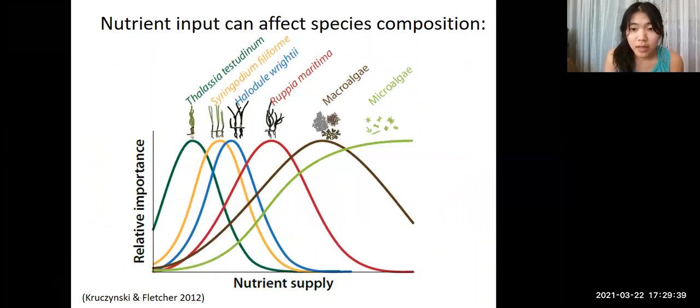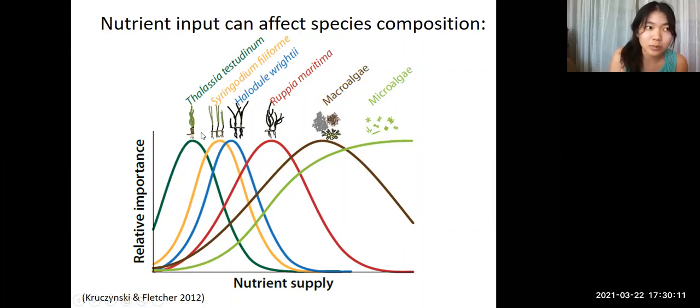Nutrient input could affect the species composition of our seagrasses. So this is based on seagrasses in Florida, but basically as you increase nutrient supply, little things living in the water like microalgae, plankton, and macroalgae like seaweeds, those are going to absorb nutrients. They're really good at absorbing nutrients really quickly. They're more competitive when there's greater nutrient supply, and our slow growing long-lived seagrasses just aren't as competitive in that environment, and they'll be less represented when you have a high nutrient regime. And these are kind of in between our long-lived, slow-growing seagrasses and our super fast-growing things.